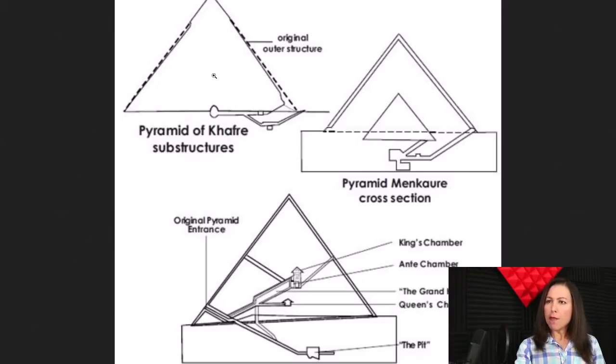So even though it may look different, uniquely different, all 3 of them, and I'm talking about the interior, the outer casing of the pyramids are almost the same. So they share something in common, but the interior is very unique in every single one of them.